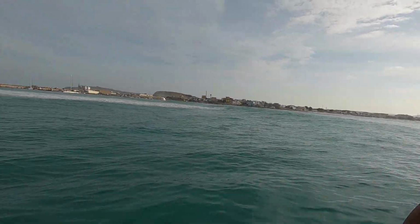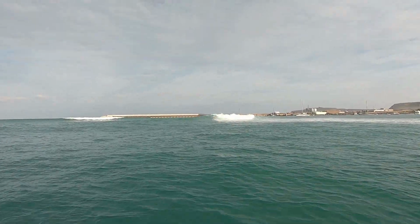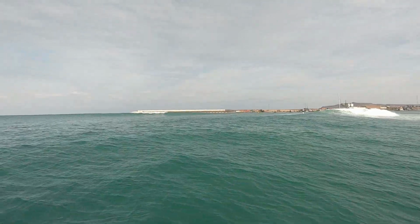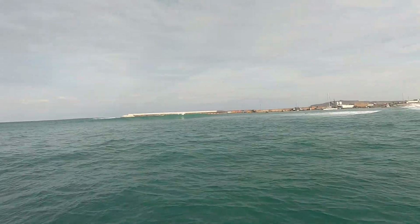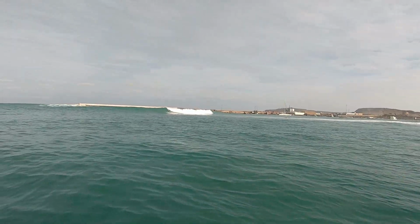So there's two guys supping here. They're getting dawned here. I'll have to bring the board and come for a surf. Just got to check where I can anchor the boat here. These boys getting pounded on the inside here. Ew, that looks fun, man.